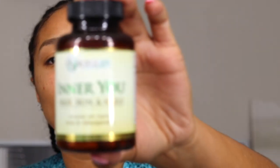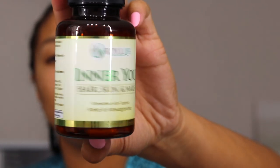Again, there was a package of a 3-month supply. That time I had only taken the 1 month, so I have 2 bottles left. I'm currently taking these right now, and I know that I've had a good reaction with these, so I need to go ahead and use these again because I know that I reacted well with them, my skin, my hair, everything. So this is the one right here, Inner You.